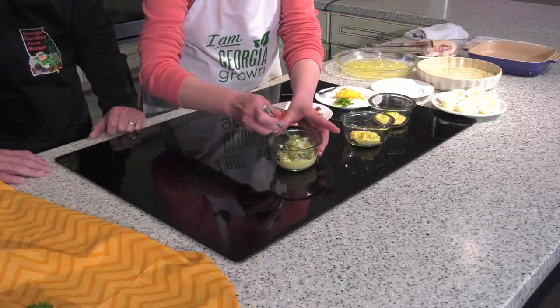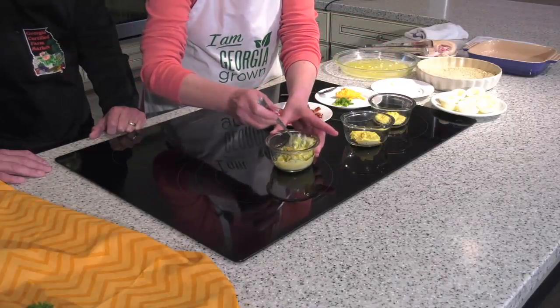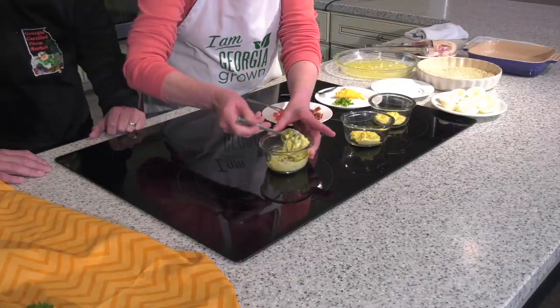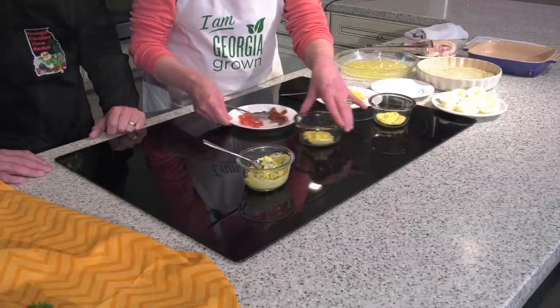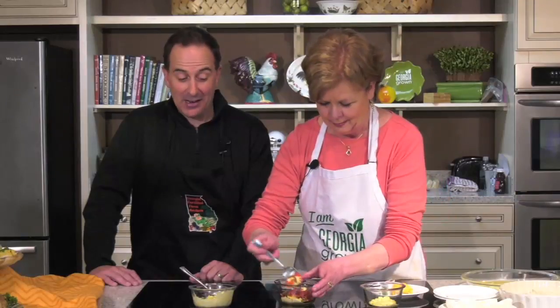And we do want to mention fresh, locally grown eggs, of course. Or Georgia eggs, locally laid eggs. All right, the next one is the same base, and we're going to add tomato and bacon. Of course, salt and pepper to taste on all of these. This one I think was my favorite. How can you go wrong with bacon? You realize every man out there just went, yes, bacon.